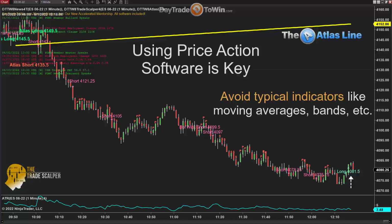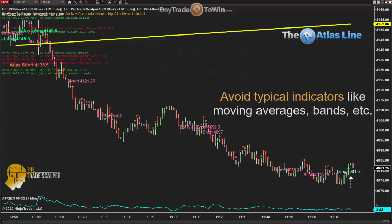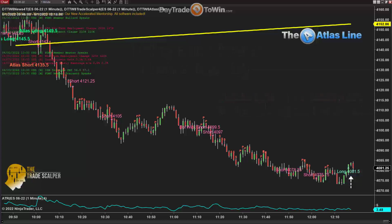Avoid using the moving averages, the bands, the momentum, the MACD, because really those methods or those types of indicators are subjective. I want to try to be as objective as possible. Why am I doing what I'm doing? Well, there's rules to the methods. I'm going short. They're not based off of any moving average or any indicator. It's based off of price action.